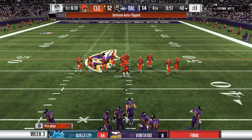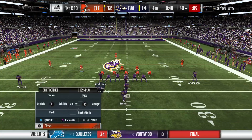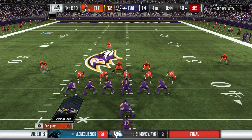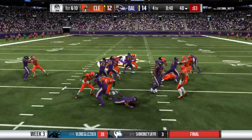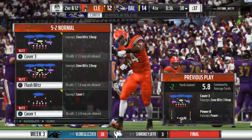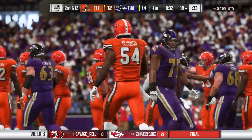A couple of first downs have them to the 40 now on 1st and 10. Set. Green 39. Green. Now Ito Smith. And this play will be blown up. He'll lose yardage back at the 38. That's going to go as a loss of 2, and it'll be 2nd down.